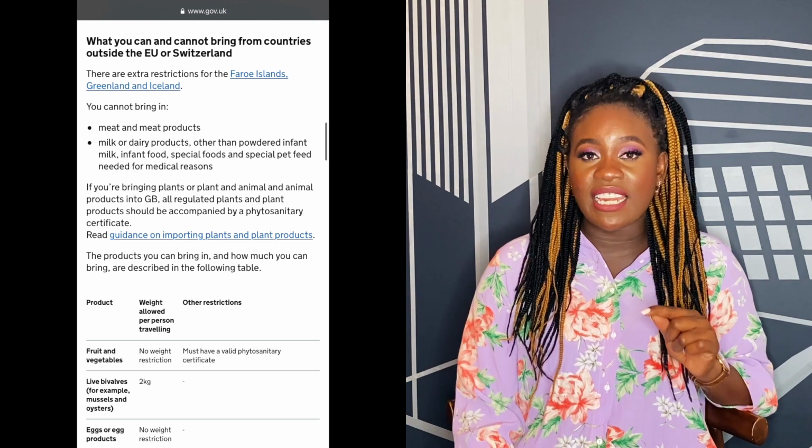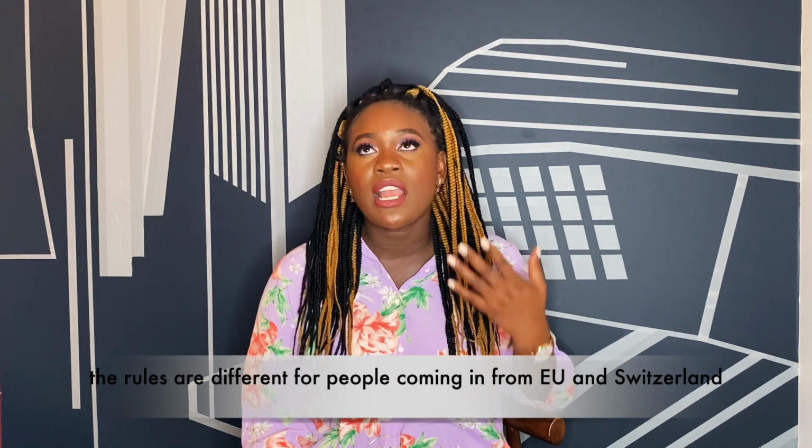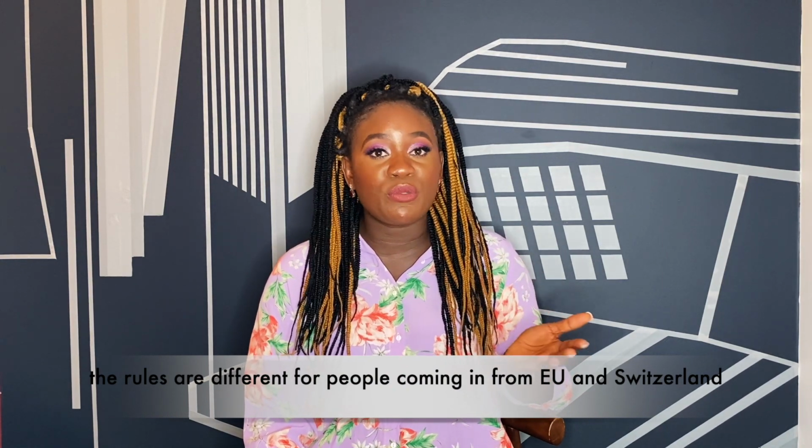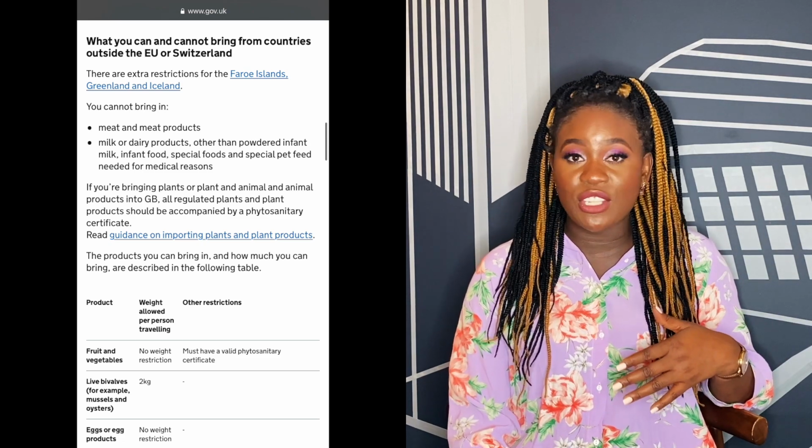I'm also aware that the travel prohibitions or restrictions vary across the countries. Maybe it will be different for people coming into UK from the EU, and it will also be different for people coming into UK from US. Also, whenever you want to be sure of what you can carry and what you cannot, go to the UKVI website and also your airline. Your airline will specify the things you should carry and the things you should not carry.